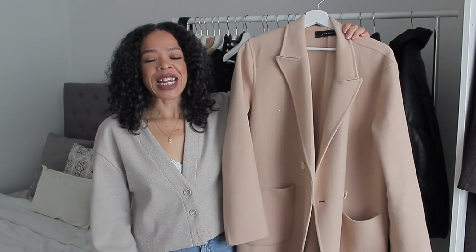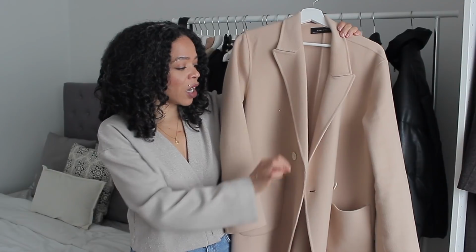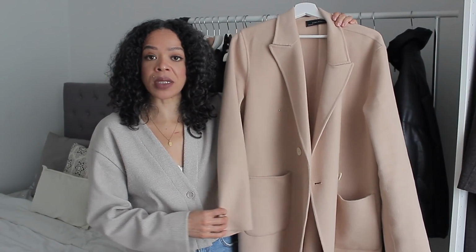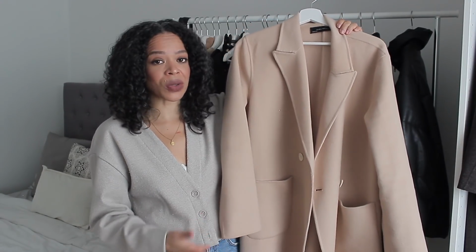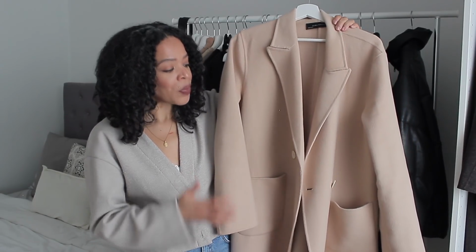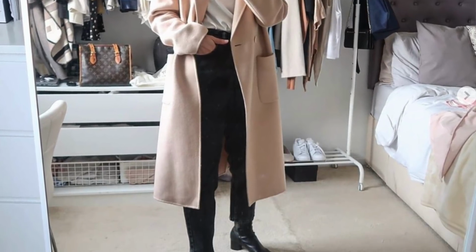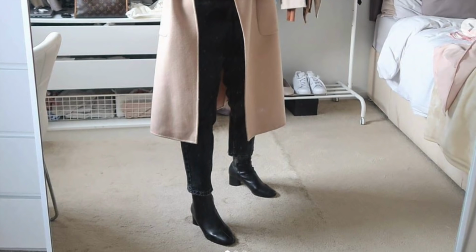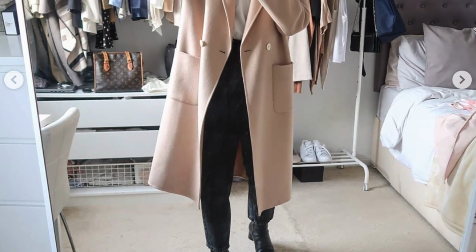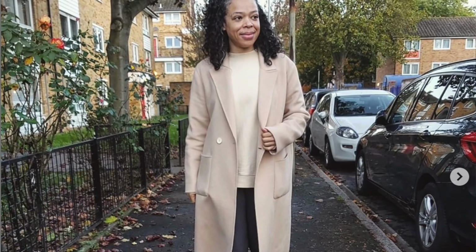My next coat is a long line masculine cut coat. It's made of wool, and it's from Zara as well. Now, this is not current season, so again, I will try and link something similar below. I adore this coat. I've had it for a couple of years. I love the cut because, as I mentioned, it is masculine, but at the same time, it just adds this classiness to anything that I wear.